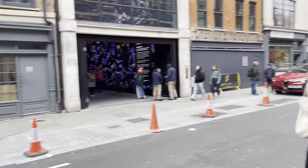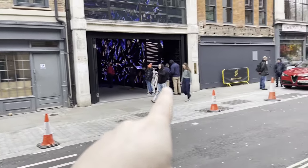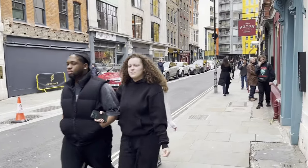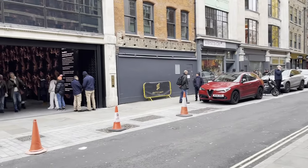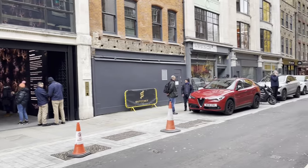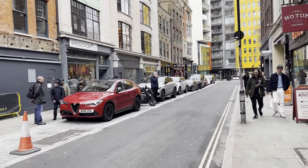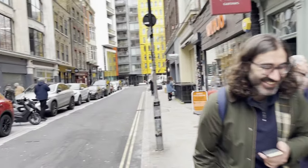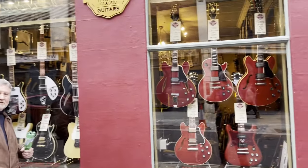Wow, there used to be a guitar shop here, here, here. These all used to be guitar shops, all of them. Well, the ones that are left, I guess. Oh, it has changed in size.